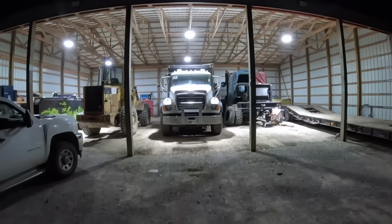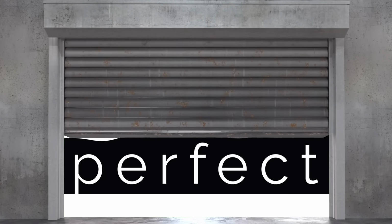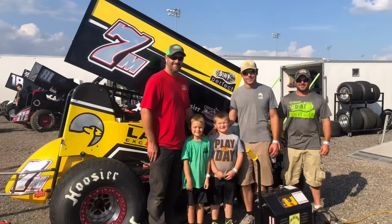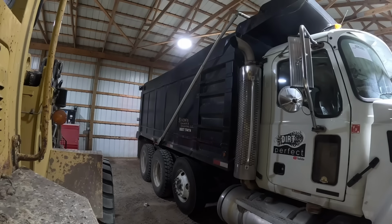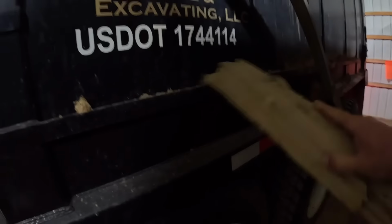We got a cool little project ahead of us that involves a little bit of dump trucking. So let's get this thing fired up this morning and head out. Check fluids before we fired her up. We're gonna check tires and the rest of the important stuff.